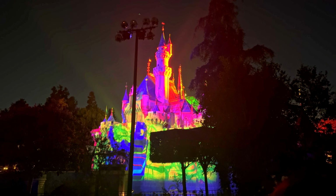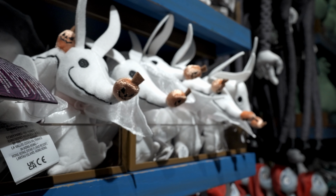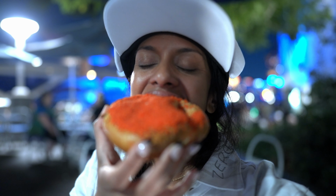We are going to catch Halloween Screams, which is the new nighttime spectacular here at Disneyland. We're going to check out some merch and have some fun enjoying the spooky season.